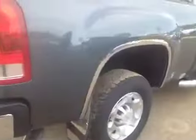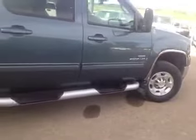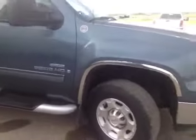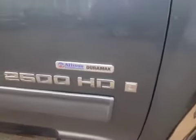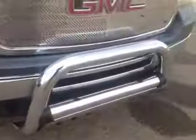This is a Duramax diesel with an Allison transmission, tube running boards, box rails, stealth gray metallic, it's the exterior color. This is an SLT, 2500 HD with the Duramax and Allison transmission. See, it's got a bull bar, custom grille.